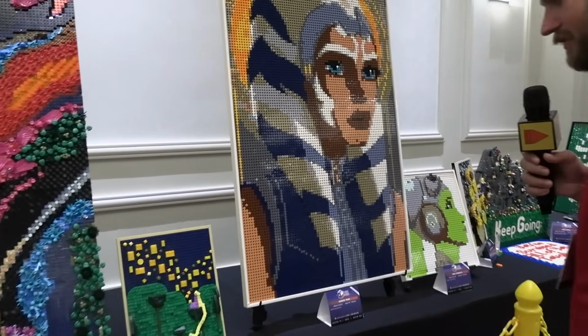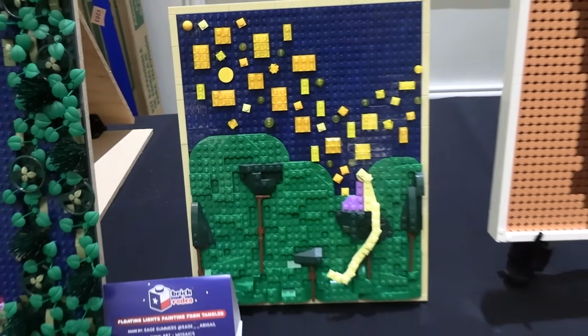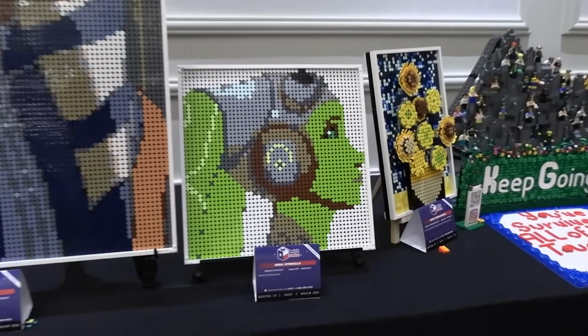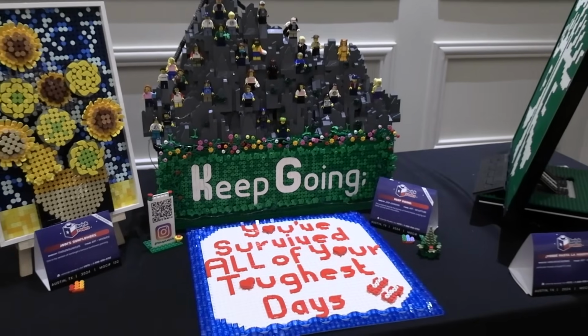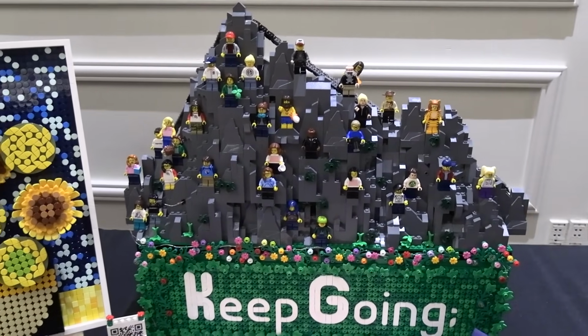The floating lights, this is from Tangled, so you can see Rapunzel's hair hanging down there. And then we've got Ahsoka Tano, and Hera here, and then some sunflowers. And then we've got a Keep Going build and kind of characters on the side of the cliff.